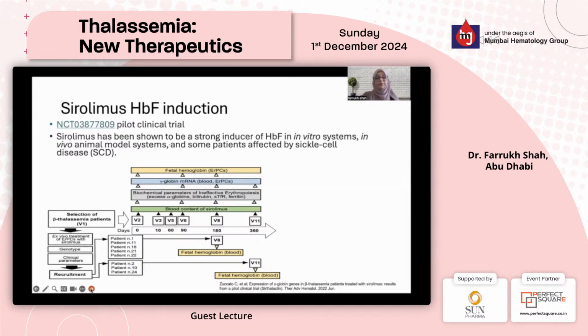So the study basically selected patients, and this was at time point 1. They then looked at ex vivo treatment with sirolimus. They assessed the patients' genotype and measured their clinical parameters. They then recruited patients into the study and measured sirolimus and biochemical parameters, gamma globin production, and erythroid progenitor cell fetal hemoglobin levels at fixed time points at V3, 5, 6, 8, and 11, and V8 as well, where they looked at fetal hemoglobin levels in peripheral blood.